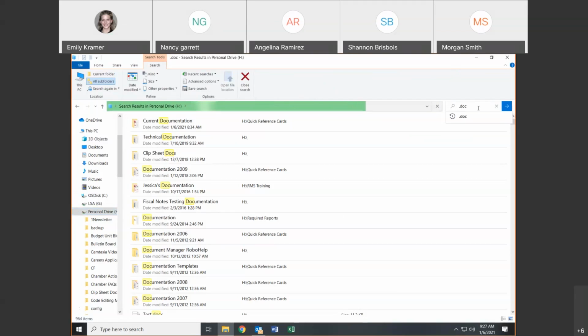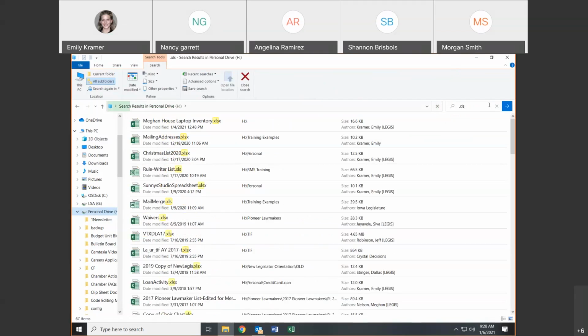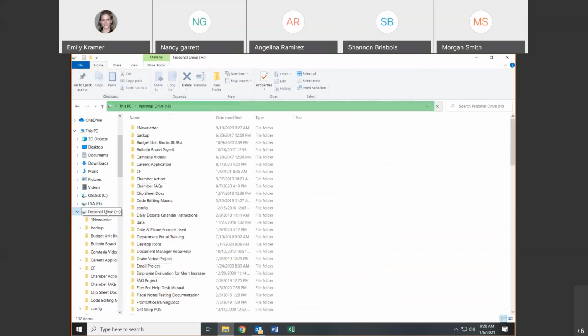If you know that it's an Excel file, you can search an XLS or an XLSX and do it that way. So that's another way. If you know the file format but you don't know the name, you could search that way. You'll notice that when I clicked the search, it took me to this search tab in my File Explorer here. I'm just going to click out so that search stops running.